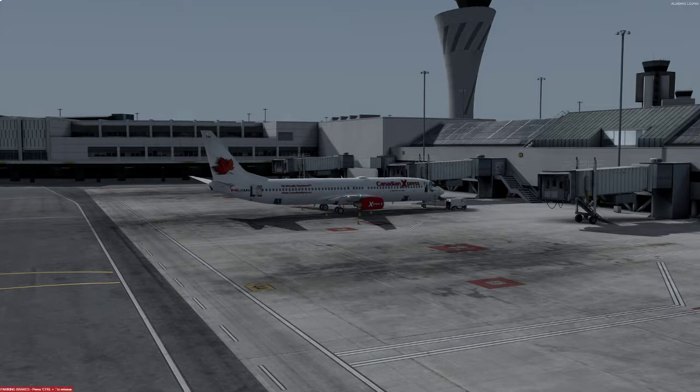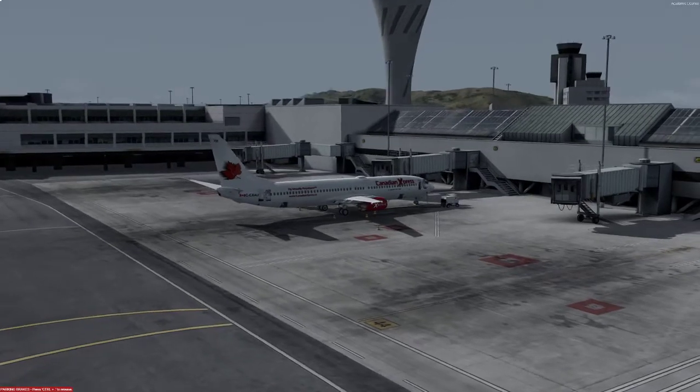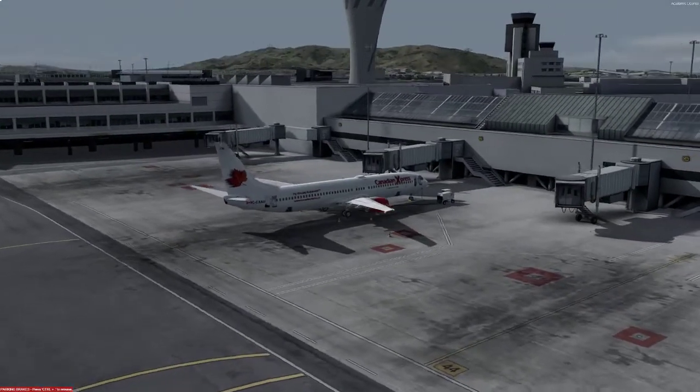Hello everyone, and welcome to today's flight and Twitch stream where we are flying the Canadian Xpress June 2008 evening fly-in at San Diego. We'll be flying from San Francisco to San Diego with the Boeing 737-900 on the VATSIM network with 166 passengers. Our cruise altitude today is 31,000 feet with an expected flight time of 1 hour 21 minutes.